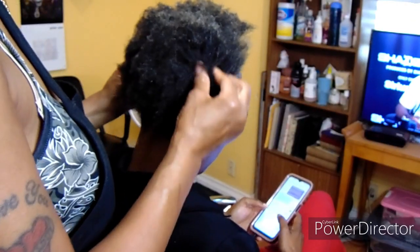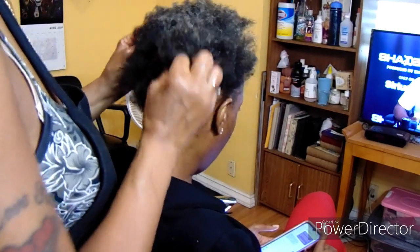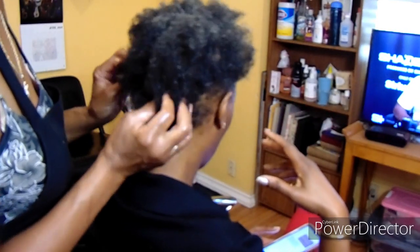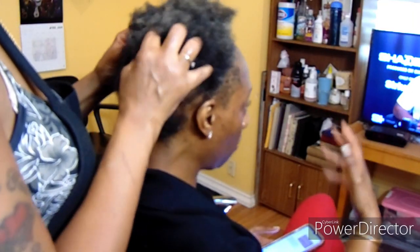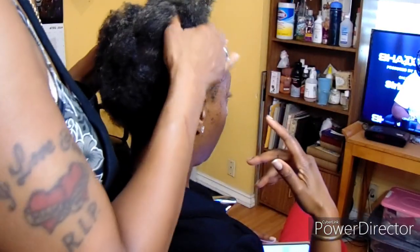Making sure that the client's hair and scalp is moisturized really well, that it's not dry, that it's not brittle, and also stimulating and motivating those hair follicles. We want to promote hair growth and not hair loss. And one of the most essential ways of promoting hair growth is by stimulating your scalp and your hair follicles.